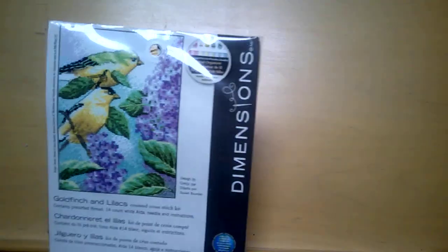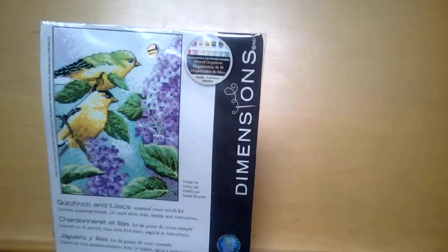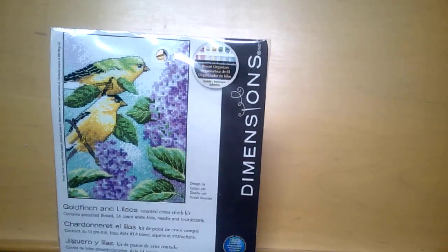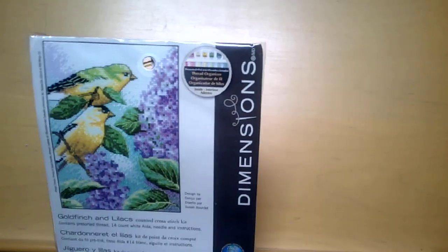This is Goldfinch and Lilacs by Dimensions. It is not a Gold Collection Petite. It is on regular 14 count Aida. It's still lovely, all stitched up. I've seen folks working on it.